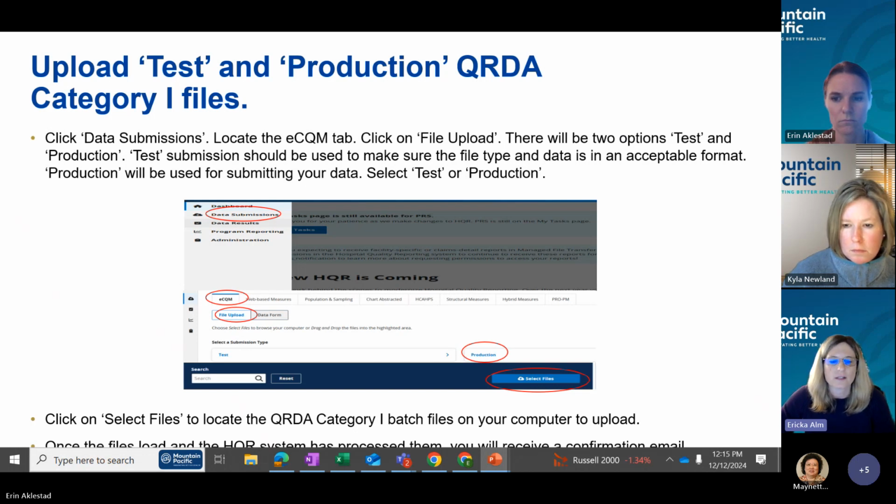And then you'll click on Select Files, and that will take you to where your batch files are housed on your computer. Once you load the files, the system will process them, and then you'll receive a confirmation email letting you know that they've been submitted. Next slide, please.